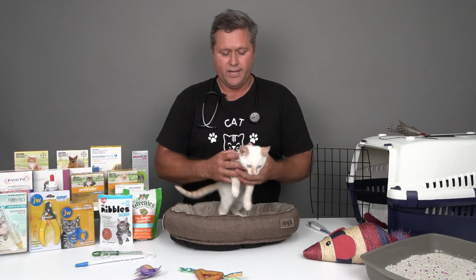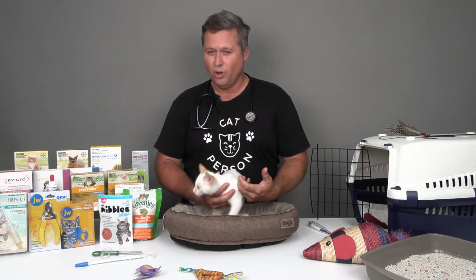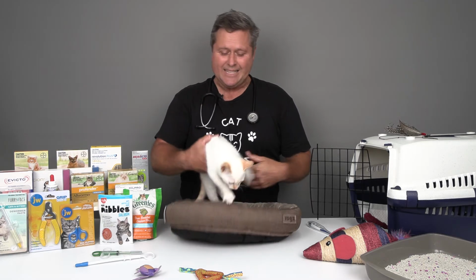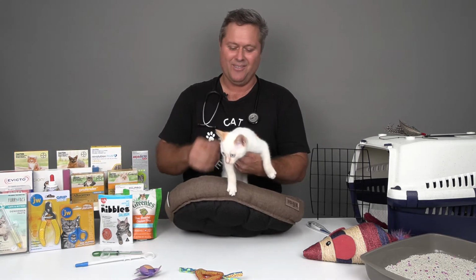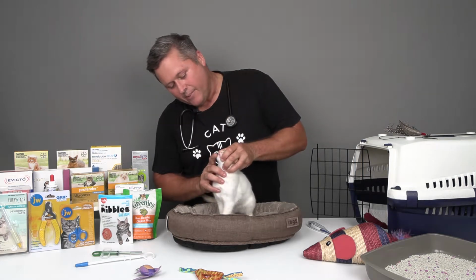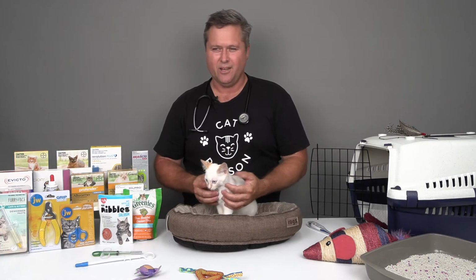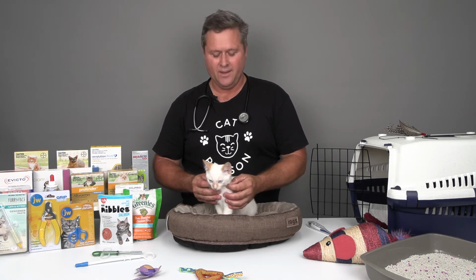So what we're looking for in kittens is obviously nice bright eyes, no discharge from the nostrils, no history of sneezing. When you look in their mouth, little Guppy has still got all baby teeth in his mouth there. They are very sharp, they're not very big. You'll start losing those teeth over the next 4 to 6 weeks' time.